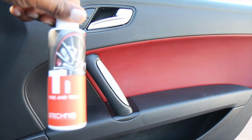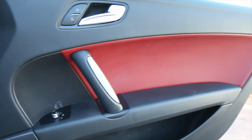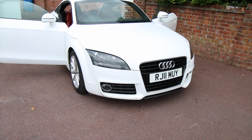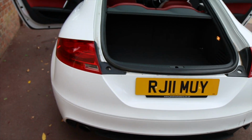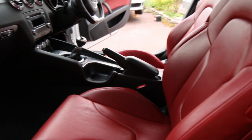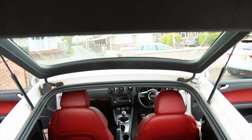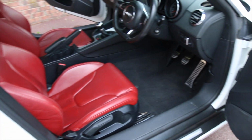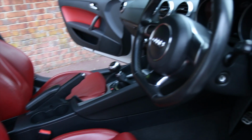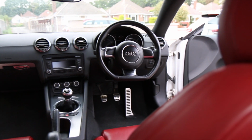T1 from G Techniq, really good stuff. Treats tires as well, but there's even some better stuff for the tires. But for your trim, this is really good stuff. Okay, so that's it. The car is now clean.